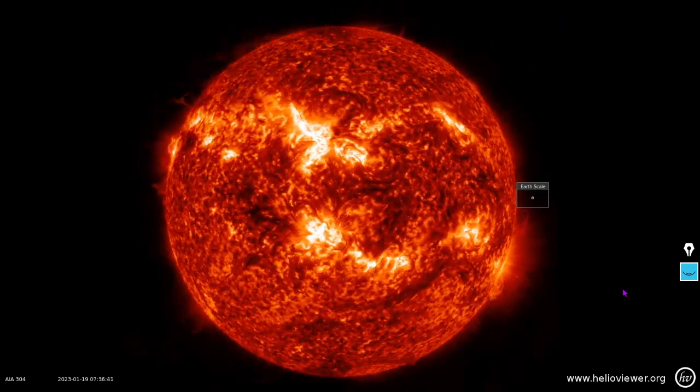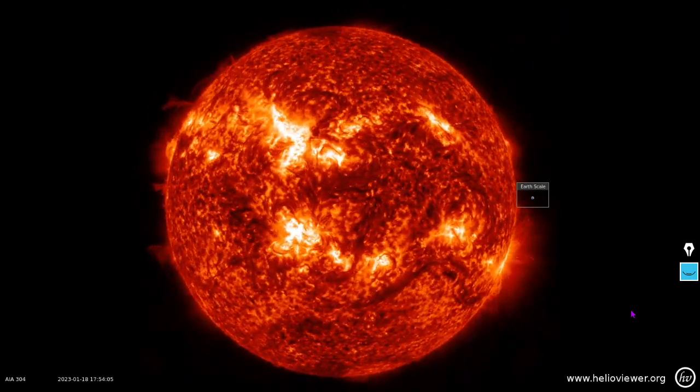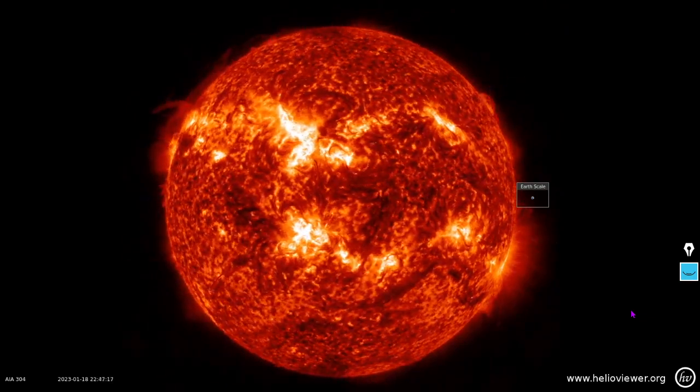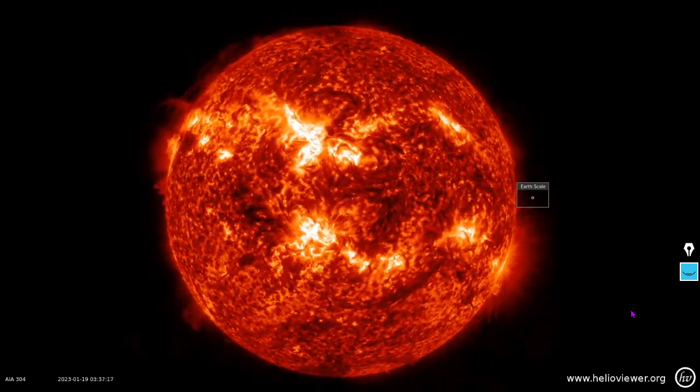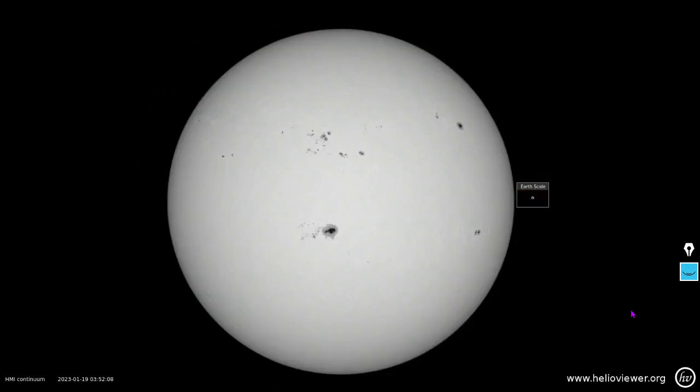So there's ionized helium. That's 304 angstroms. One of the classic wavelengths. As the filament fest continues, it's been an exciting couple of weeks for solar activity. So there's our SDO continuum imagery.